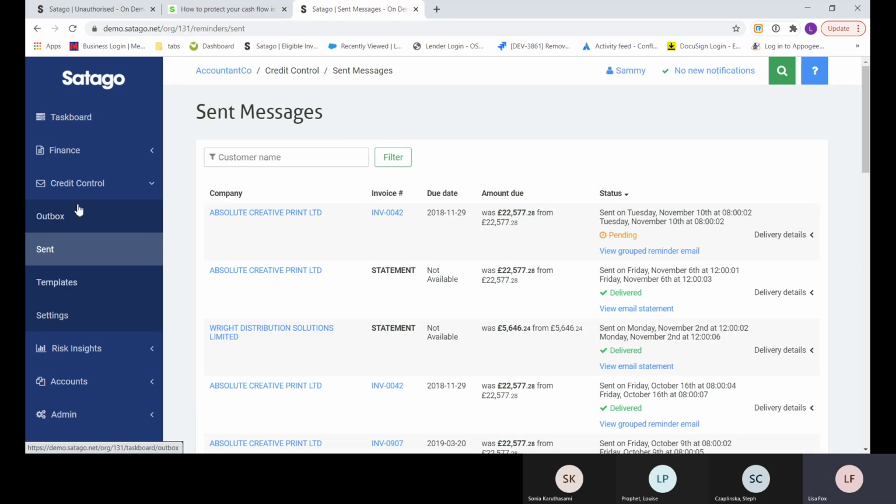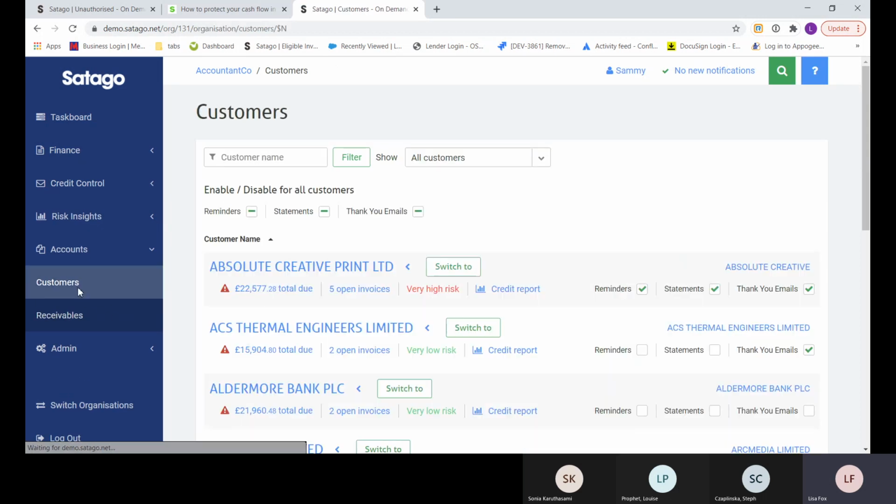These two boxes are your central boxes. So if you wanted to have a look at everything on an overall basis, you can do those through the centralized sent box and outbox. However, if you wanted to have a look at an individual client, you have the ability to go into an account level.